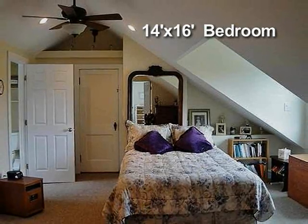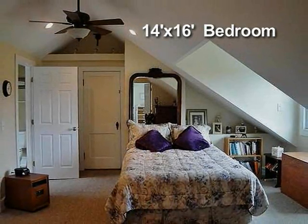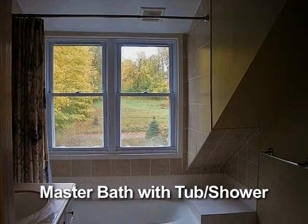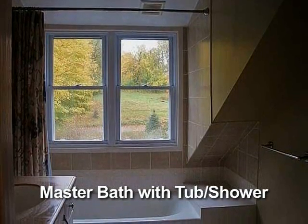There are several bedrooms upstairs. All are light-filled and spacious. The master bath offers a tub with shower.